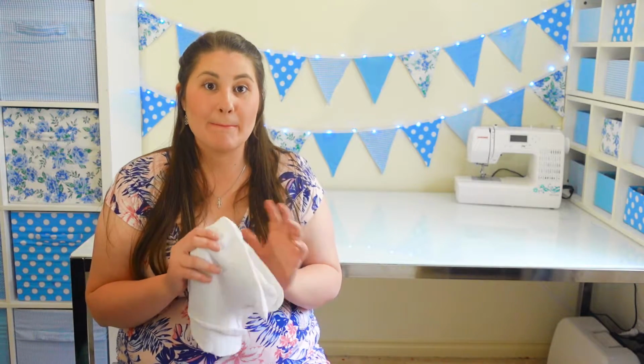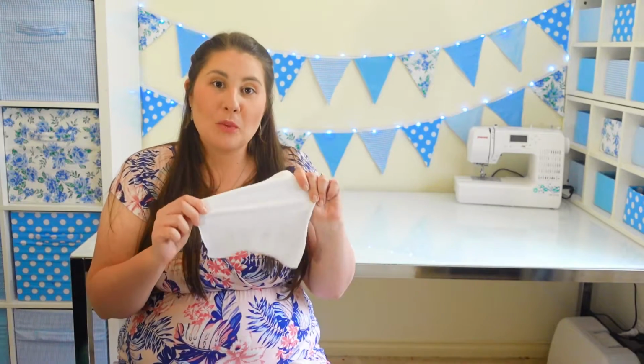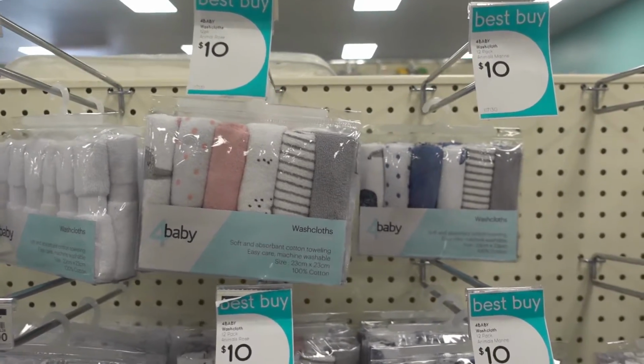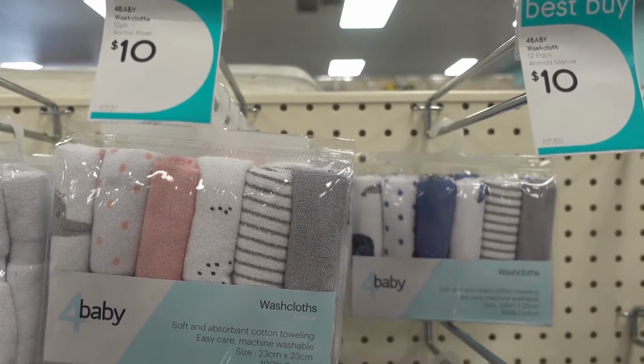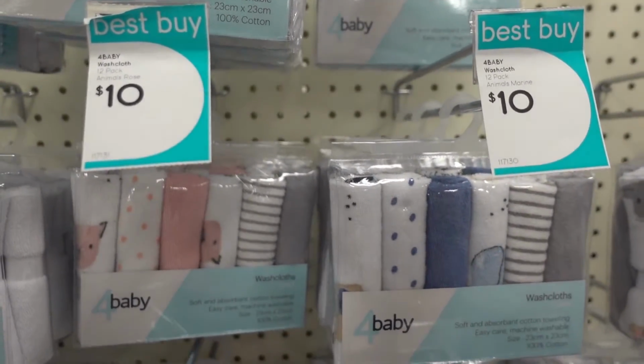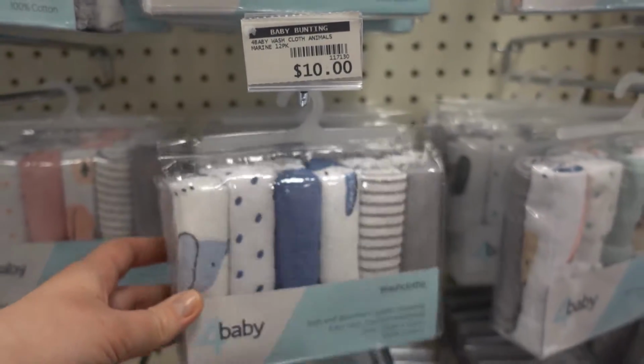And likewise, cloth wipes. I see a lot of mums who use cloth nappies making cloth wipes to wipe their baby's bottom with. We do use cloth wipes, but I did not make them. We just bought cheap packs of face washes, just really thin, soft ones. They're not the fuzzy type, they're just flat. And these have made excellent cloth wipes for us. We have used the same cloth wipes for all three of our babies so far. They wash up just fine, they come out clean, and they're just perfect.